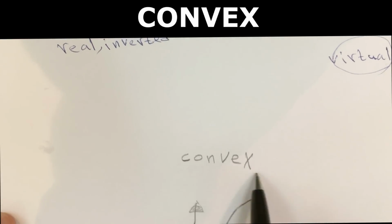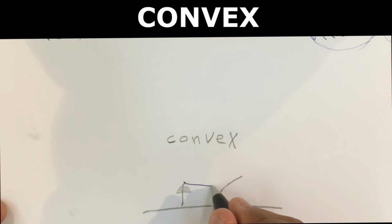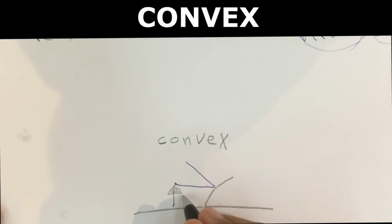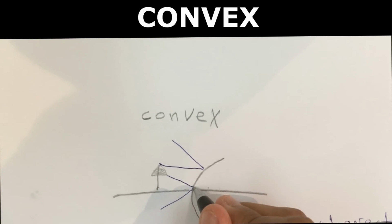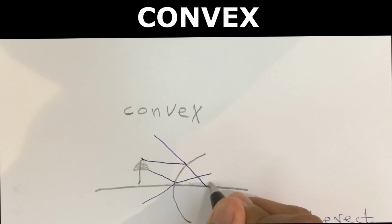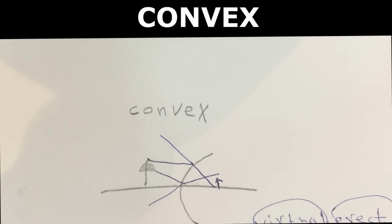Okay, now with the convex, just with one case, this is my object, this is the mirror. The light will come like that, it's going to be reflected this way. Imagine that there is another one from here and this way, no point of recombined, so we will take the extension. It's going to be something like that. This is my shape, smaller, and it's going to be virtual and erect.